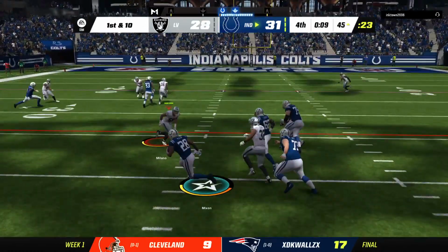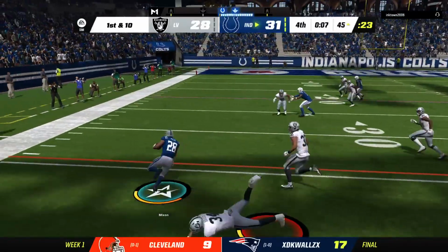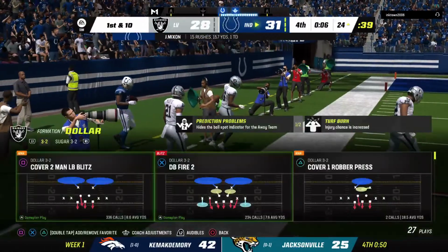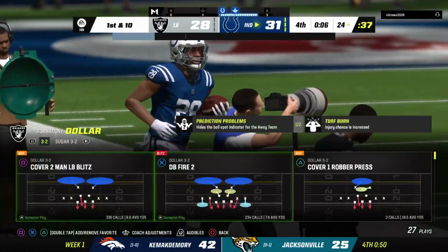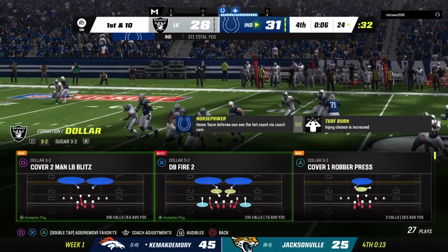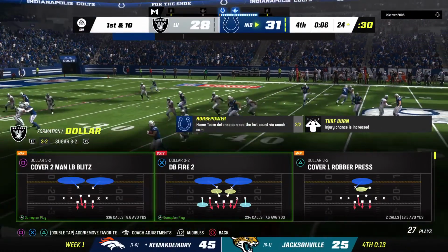Mixing up the middle. And some room to run now. And he takes this just a few yards shy of the red zone before going out. That's good for 21 yards and a first down. No doubt those are the types of carries they're looking for here, Charles.